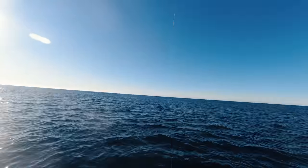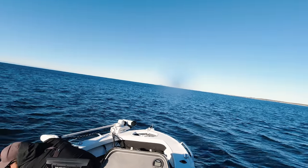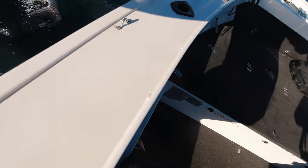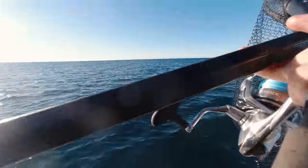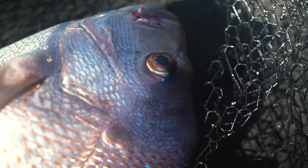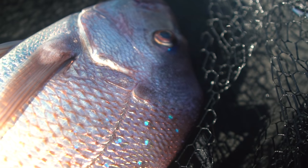Come on up, mate. Yes. Here we go. Get that net out. Net him up. Oh, here we go. Yes, another ripper. Another 70. Yeah, baby. Oh, I'm happy now. We got our two. We got our two ripper fish.